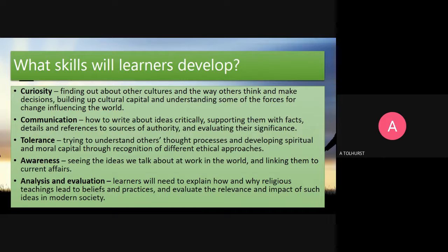influencing the world currently. There is a big impact on communication in religious studies GCSE. This is fundamentally a written GCSE, and so learners will develop their ability to write critically, support their views and opinions with facts, be able to use references to sources of authority that prove them right, and also be able to analyze and evaluate the significance and influence of certain views.